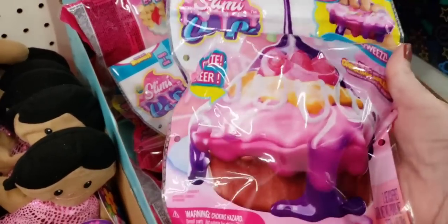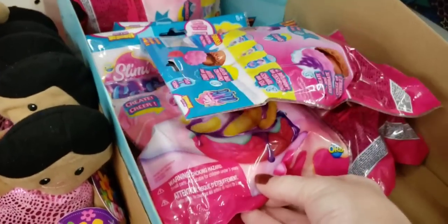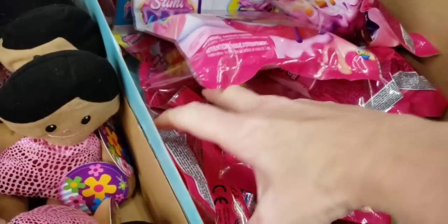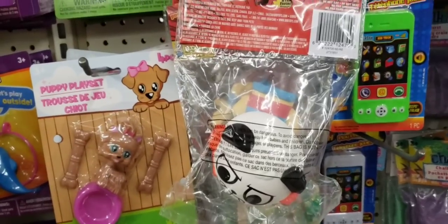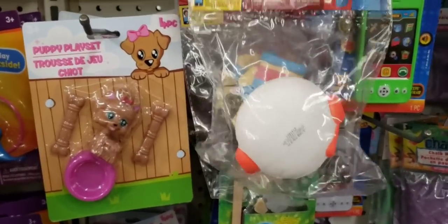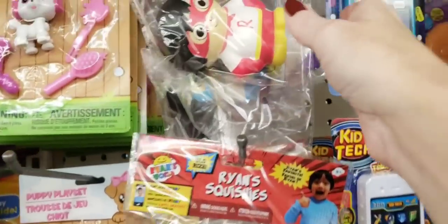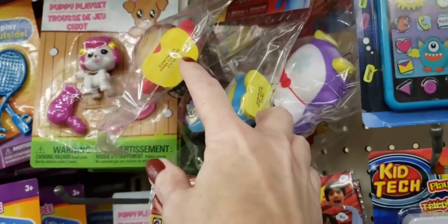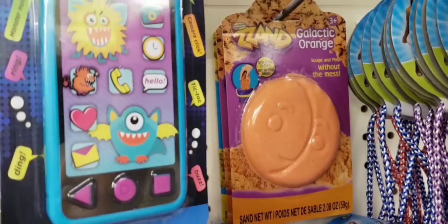Here's some squishies. They do come with slime, so just beware. But these are about 6 to 7 bucks at Walmart. And they had Ryan's World squishies. These are about 7 bucks. It's always fun when you can find name brand items at the Dollar Tree for only a dollar.